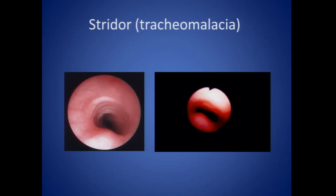In the trachea, however, because of different dynamics within the chest, I'm not going to go into all the elastic forces and stuff like that, the airway stays open during inspiration, but when he exhales, it becomes very narrowed and slit-like. You can see that on the slide. The airway collapses down, and these kids are very often confused with asthma.